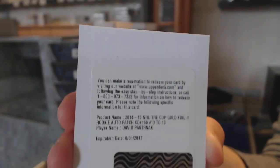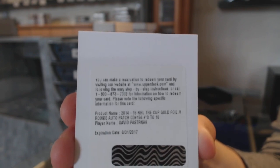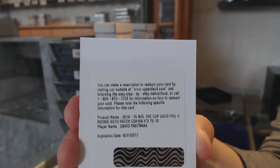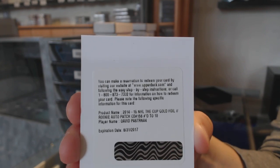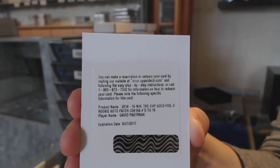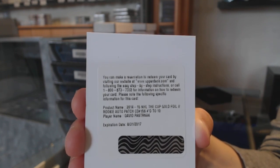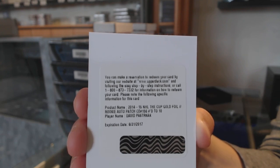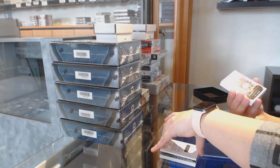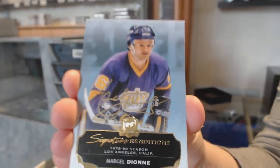Unfortunately, it is expired, but I think he'd do pretty well in the raffle with this. Pretty big card. David Pastrnak, gold rookie patch auto number /210. Signature renditions for the Los Angeles Kings, Marcel Dion.